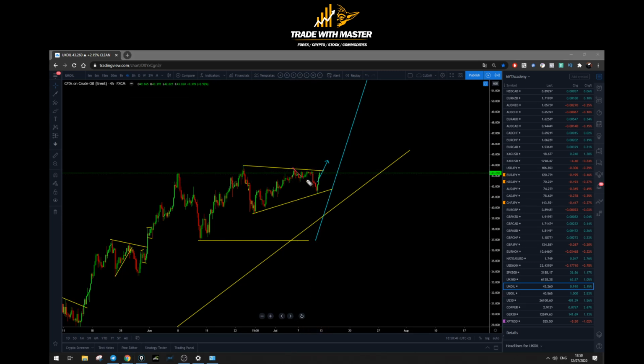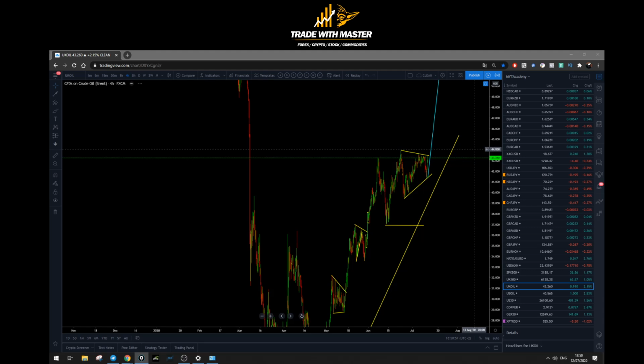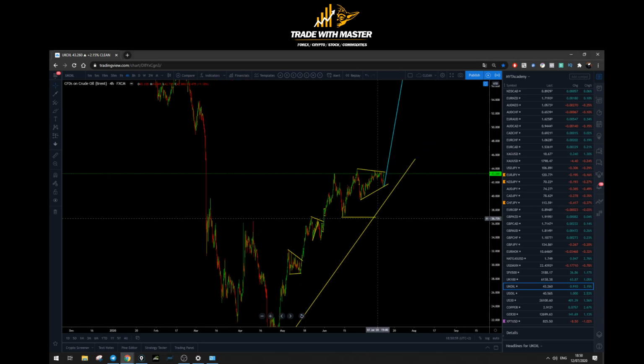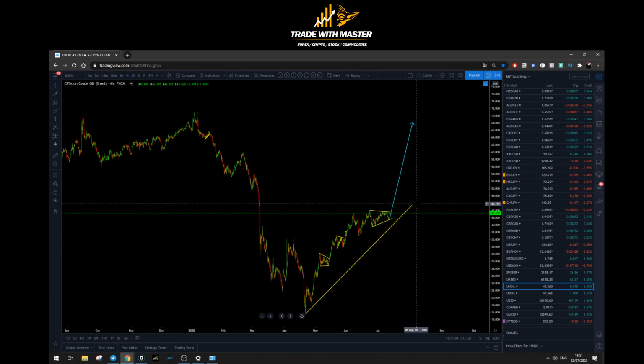Okay, so this was the sign of the reversal. So keep an eye, it can still push to the upside. Wait for your buy stops, take all the correction, and we can see the price started pushing higher. Okay, like this.